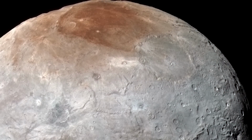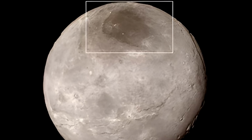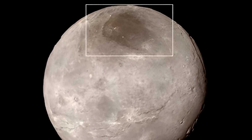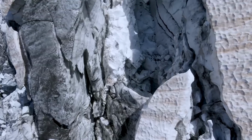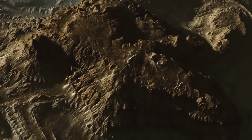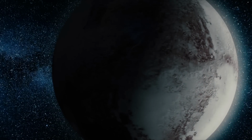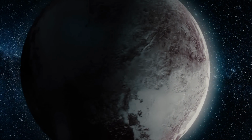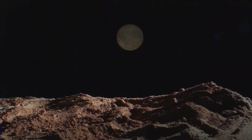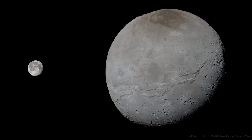The crimson cap near Charon's north pole, which is colloquially known as Mordor Macula, is one of the most noticeable characteristics of the moon. Tholins, complex organic compounds produced by the interaction of UV light with methane, are believed to make up this dark, reddish area. It is quite probable that the methane leaves Pluto's atmosphere and is subsequently trapped by Charon's gravity. When methane is dumped onto Charon's surface, it freezes and goes through chemical changes, turning it into the crimson substance known as Mordor Macula.